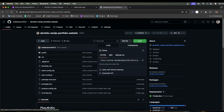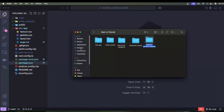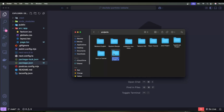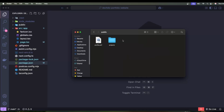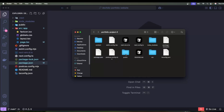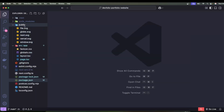Then you will find this public folder. I have already done that, so let me go to the directory, and here I have this. We'll simply copy these assets from the public folder. Look, inside this public folder, after you unzip it and find the projects folder, you will have all of that. You can simply open this public folder, copy this and drag it to your public folder. Look, your public folder is here.